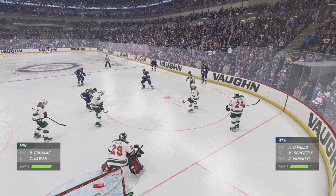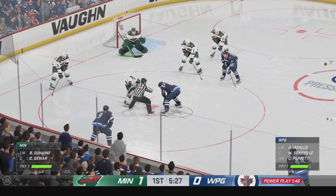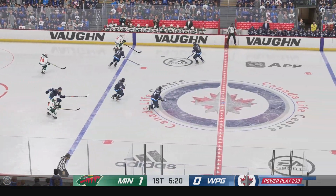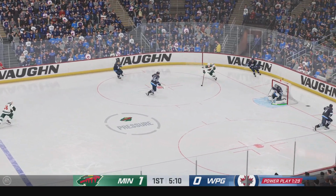Special teams so important. Can they capitalize on this power play here with a faceoff? Puck is dropped, and he wins the draw here in the defensive zone. Gets it out of his own end. Quick feed to Morrissey.